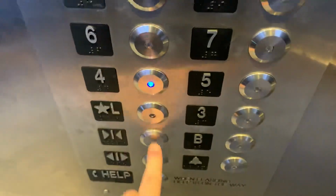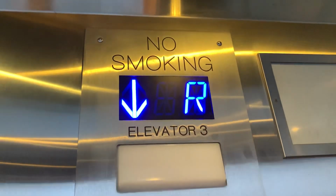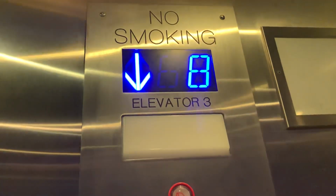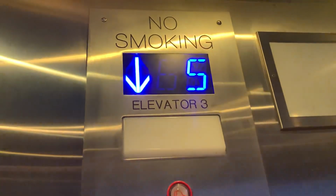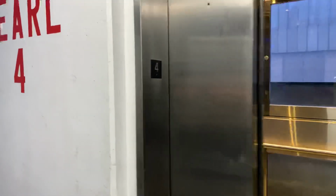All right, going to 4. Watch the floors going down. Yes, sir. These aren't anything too special. Here we are at 4. It's your Innovation Bruiser fixtures. Floor. Here goes the elevator, and that's it.